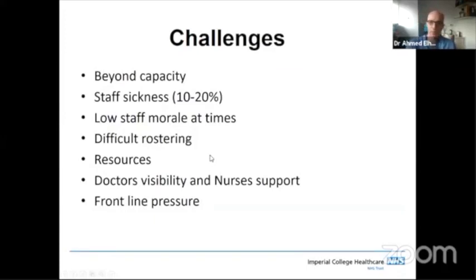More challenges that we are facing as well are the fact that we are operating beyond capacity for a long time. We now have a rate of 10 to 20% staff sickness, and we are dealing with this. We have redesigned our rotas to have one and two lines of sickness cover. So some people will be staying at home, but they know that they may be asked to cover if someone is sick. Of course, it's a really heavy time and we deal with low staff morale at many points. And we just started doing debrief rounds, getting staff together, nurses and doctors, so that they can share their difficult experiences, because many people are struggling.